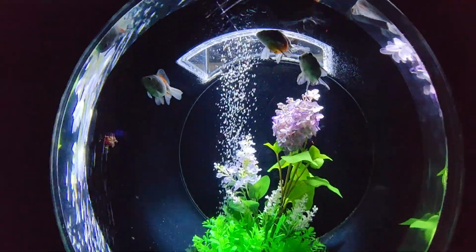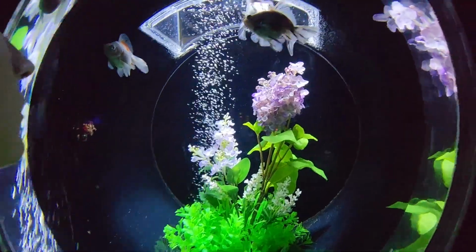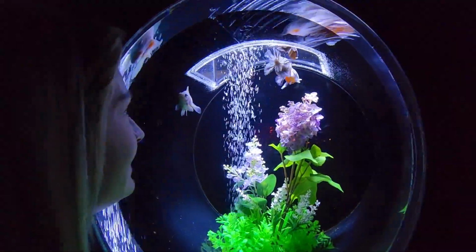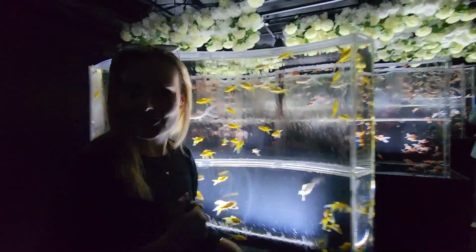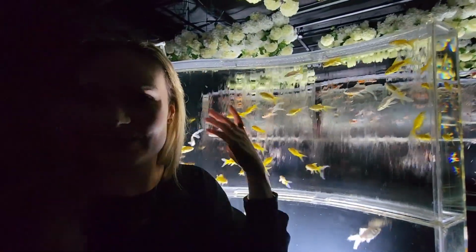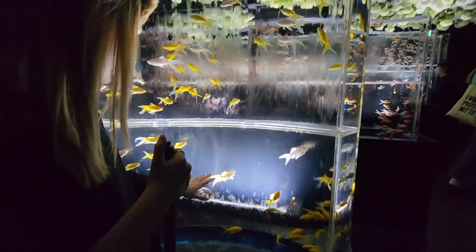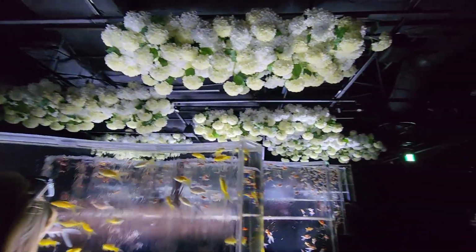So the bubbles are rising. There's a little plant in there. The goldfish are swimming around. Hello. So bright right here, and again, the music, everything's changing. I can hear the real water running in front of me. It's wet. Is it wet? Yeah.